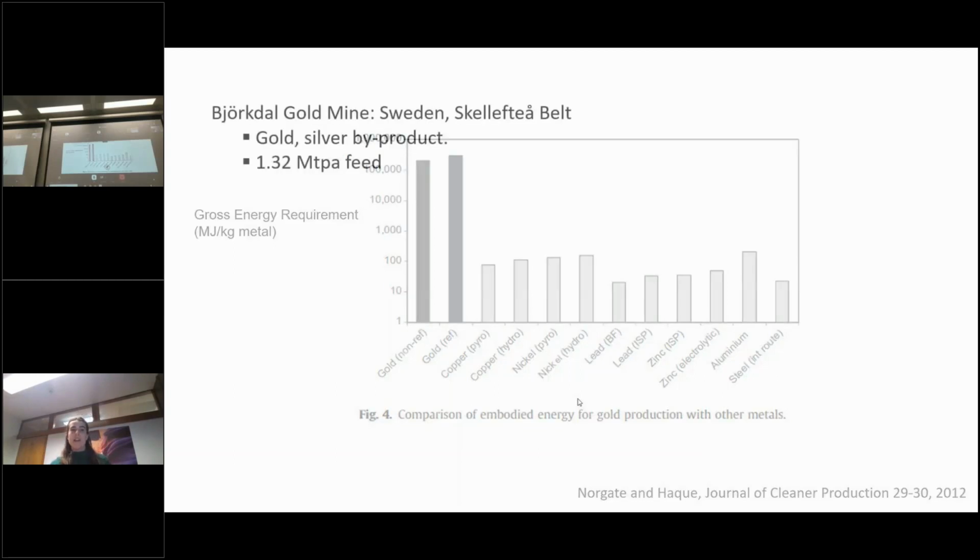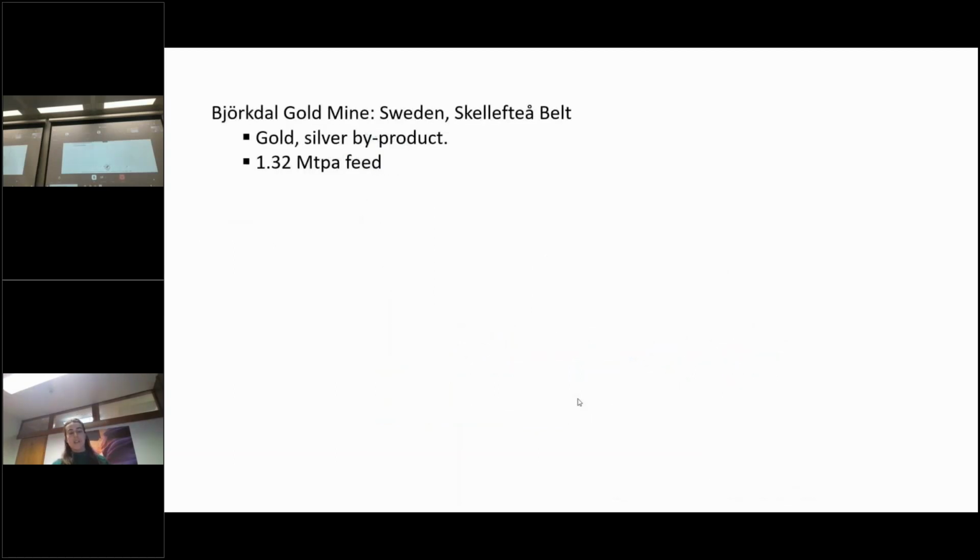So that is what we're doing at Björkdal Gold Mine, which is in Sweden in the Skellefteå belt. It's a very famous mining district in northern Sweden. It currently produces gold with some silver as a byproduct and processes roughly 1.3 megatons per annum of feed ore.